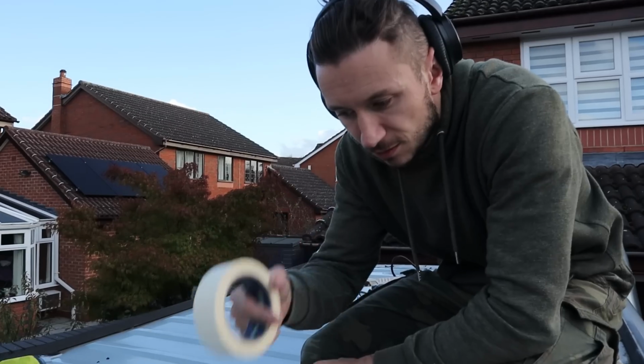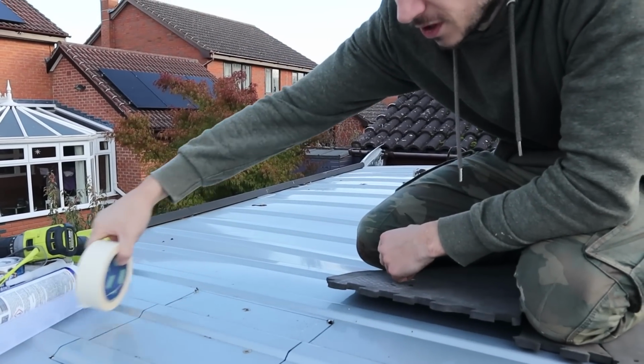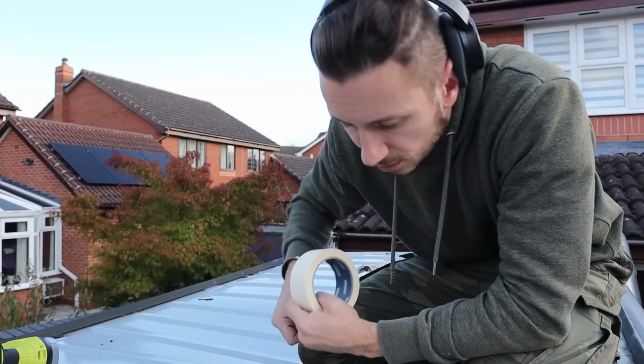Oops, forgot the masking tape, so we're going to lay just a little strip on the outside so we don't scratch the roof when we're using the jigsaw.